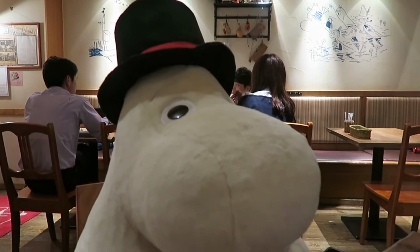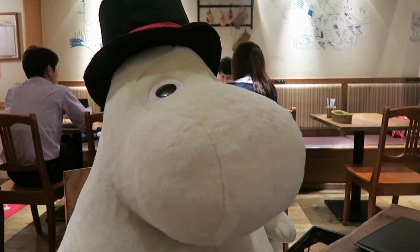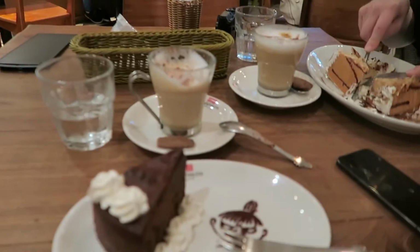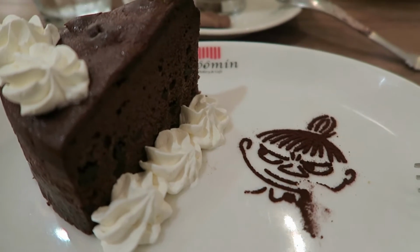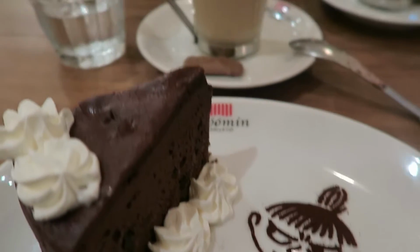We have a new visitor now joining us for some treats. I still didn't eat mine, but look how cute it looks like. Oh, I just ruined it. It's just me. All me, but it still looks good, right?